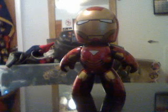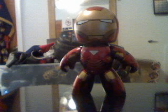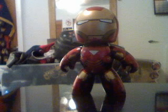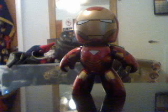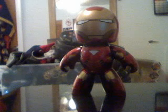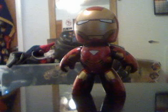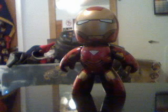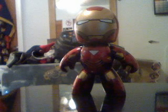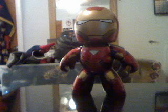Now, something that he doesn't have, he has a lot of weapons. He's got the chain guns on his shoulders, he's got the missile guns on his arms, and he's got that little gun thing on his chest, but he doesn't have the big rocket launcher on his left shoulder. That is the only thing he's missing from the movie. Other than that, though, he's pretty menacing.